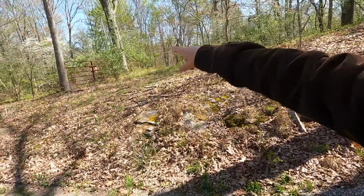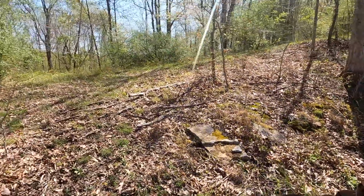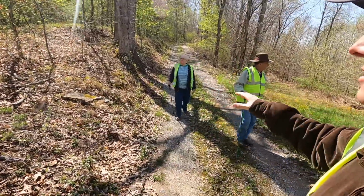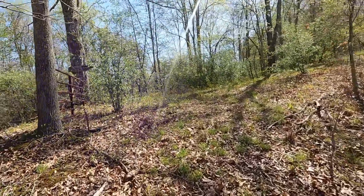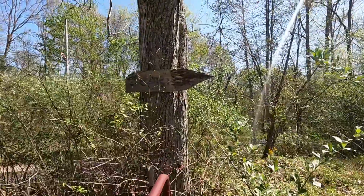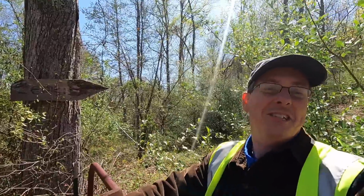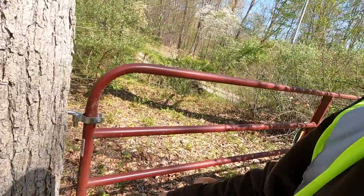Little second gate here. So this is probably the original cemetery gate, because that's where that little right-of-way is going. And then as this road came in later, most likely to get to the cemetery they just jumped over here. Yeah, look at the old sign, marked cemetery, in case she was lost. Gate hardware on this is fairly new, actually.